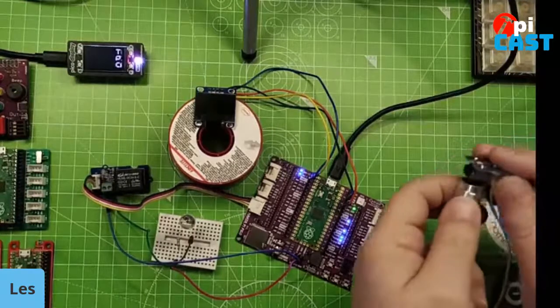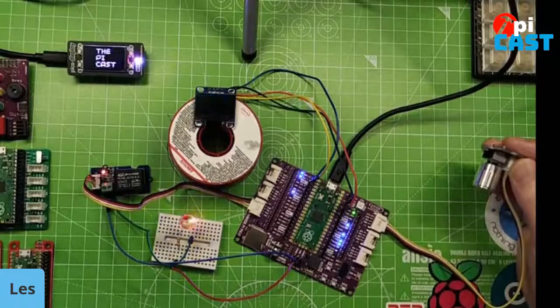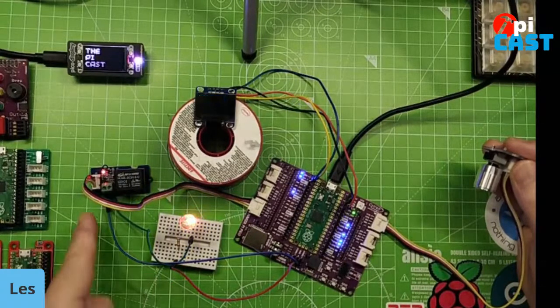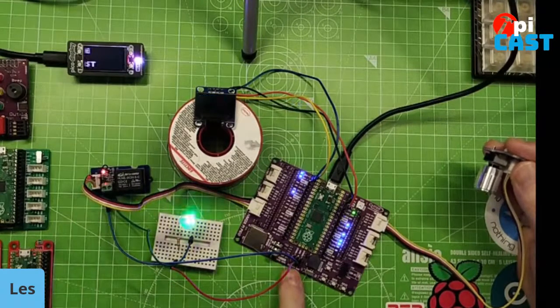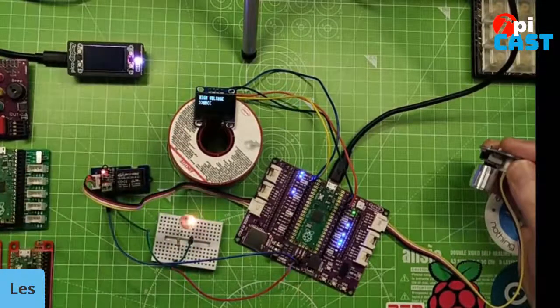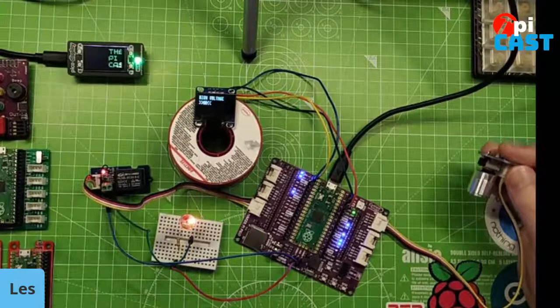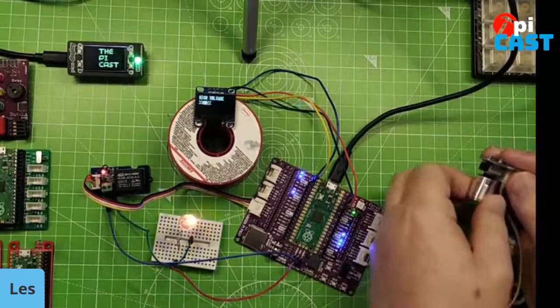So I'm going to turn this around now. LED comes on because the relay is connected. I've borrowed a 3 volt and a ground connection here to make that work. And the OLED's telling me that there's high voltage, so be careful, because these relays can be used with mains power, but obviously only do that if you know what you're doing, because mains power will kill you.